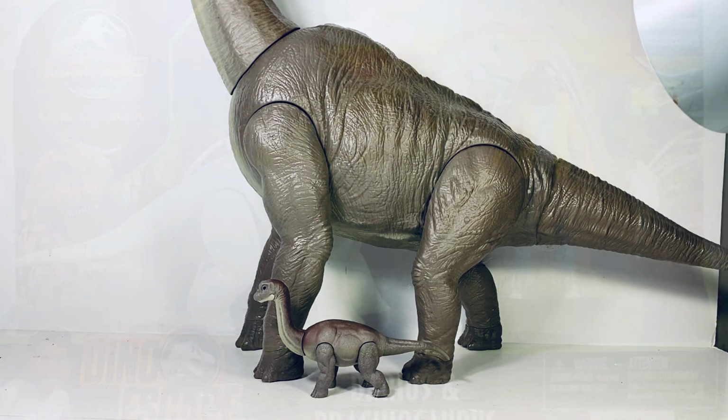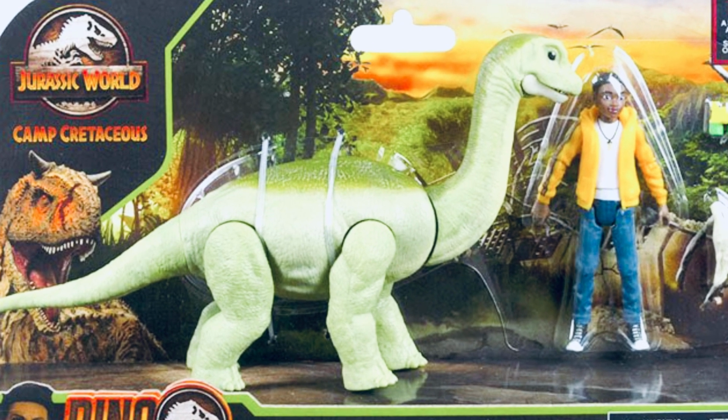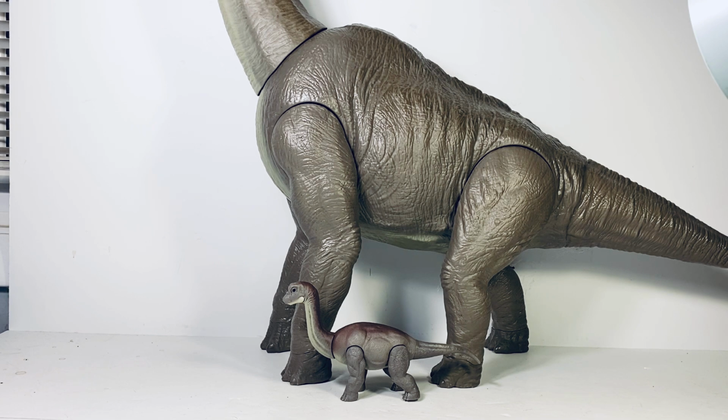And there is a green baby Brachiosaurus coming out in one of the story packs. It's coming with Darius. And the color scheme is kind of similar to the Brachiosaurus from Jurassic Park 3. And it got me wondering, when will Mattel repaint this Legacy Collection Brachiosaurus into the Jurassic Park 3 Brachiosaurus with that green and red color scheme? Because I know it's coming, I just don't know when. I guess whenever Mattel finishes doing Jurassic Park and the Legacy Collection, they'll move on to the Lost World and Jurassic Park 3. But, seriously, this Legacy Collection Brach is prime for a repaint into the JP3 Brach.